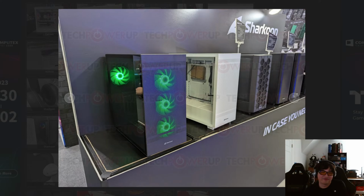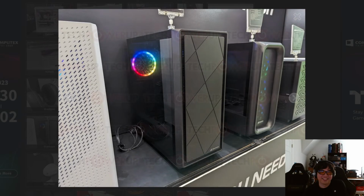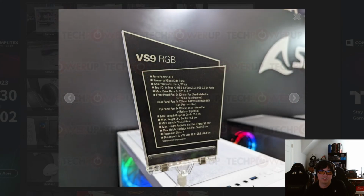Okay, it looks pretty much like all the other ones. And then, okay, there's another one. That one looks a little bit more interesting. It's got an interesting design, but it is not mesh, so I don't like that. But it's cool. It'd be cool if that whole thing was actually mesh instead of just a front panel that blocks air.